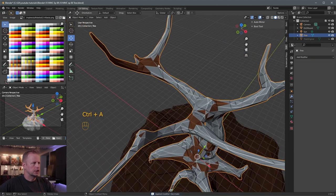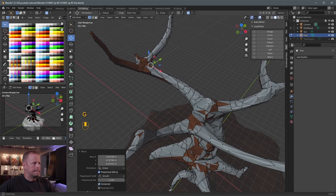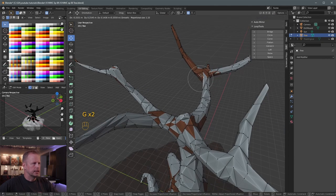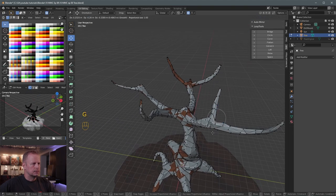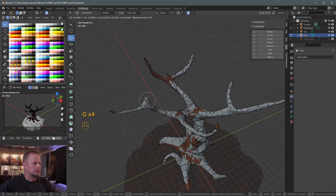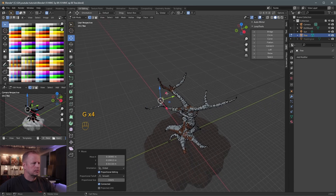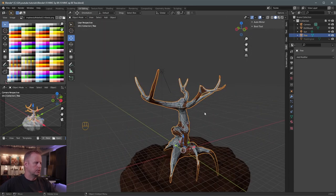So much for non-destructive editing. This looks like a big, giant landing platform, so we can have it like that. We need to tighten this up a little bit. Same here. That's it. And we've lost the UVs now, so now is probably a good time to save. Control S.